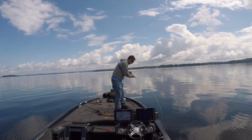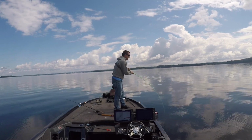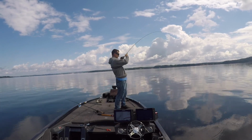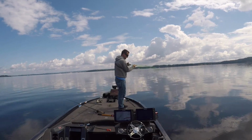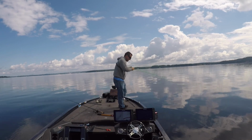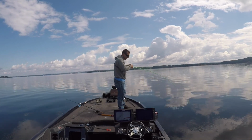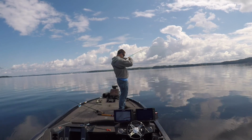Oh, he sees the boat, now he's looking at it. Good fish down there, all the way down his throat. Okay. Think we're getting close, guys? He's an okay one. Spitting up some bubbles. That's a nice fish. Most of the fish here are bigger on average, I'd say.